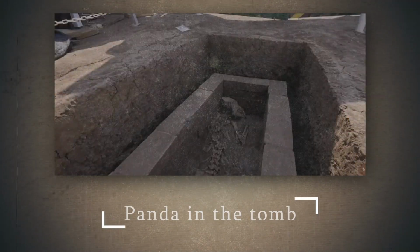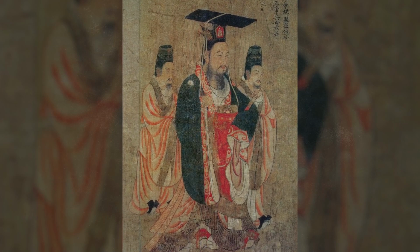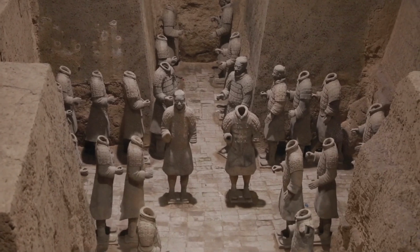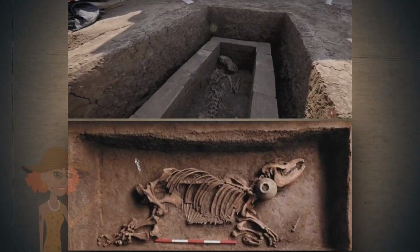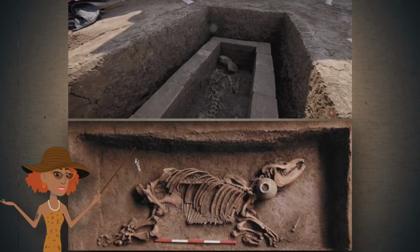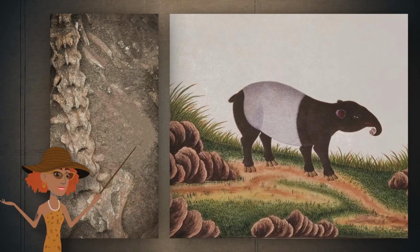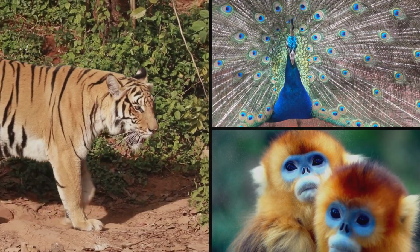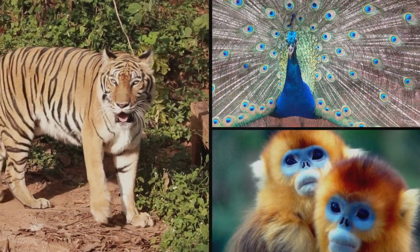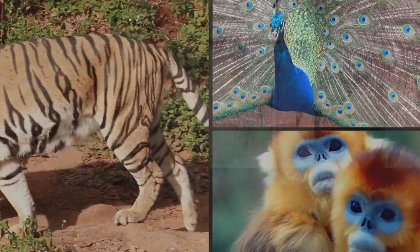Panda in the tomb. The great Chinese Emperor Wan, who lived 2,200 years ago, passed away, and here's what's interesting. Near his last refuge, archaeologists discovered the remains of a giant panda and a tapir. Until that moment, scientists did not even suspect that tapirs could live in China during the reign of the emperor, and many other animals were found near the tomb, from mighty tigers to peacocks and golden-nosed monkeys. Many of them, unfortunately, are now endangered.